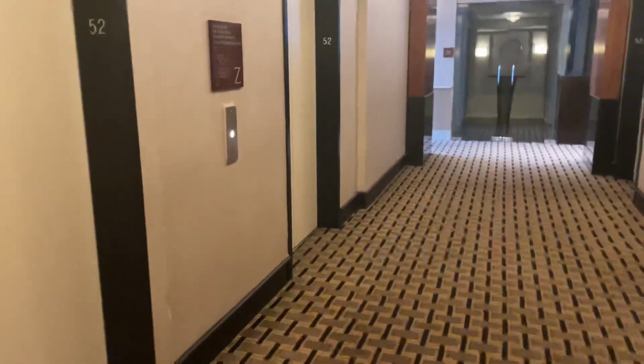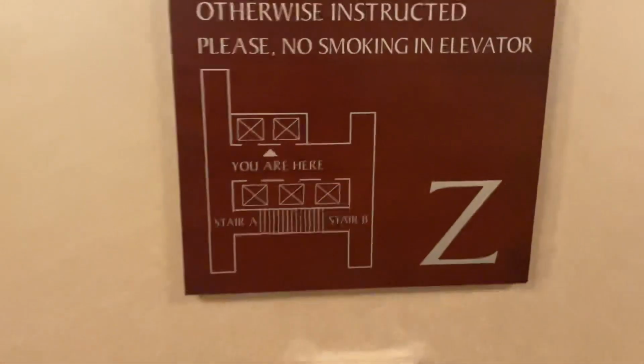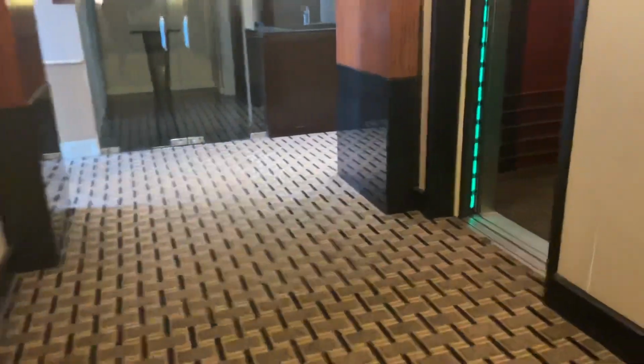Might take a minute for when they get up here. Looks like there's a few rooms up here, but not many. This building's rather narrow, so. And look how small it is. There's one. 52nd floor, going down.